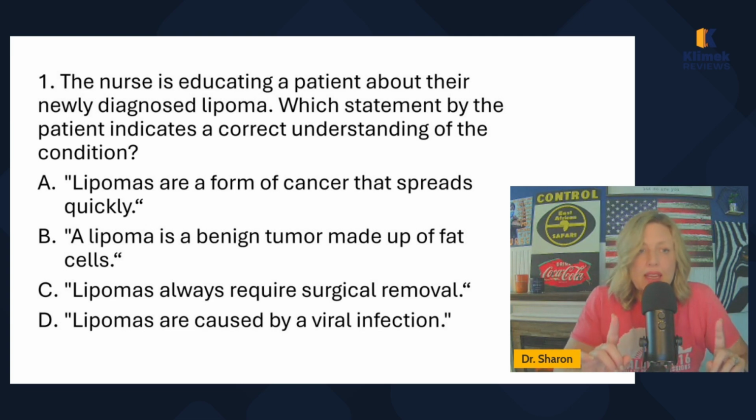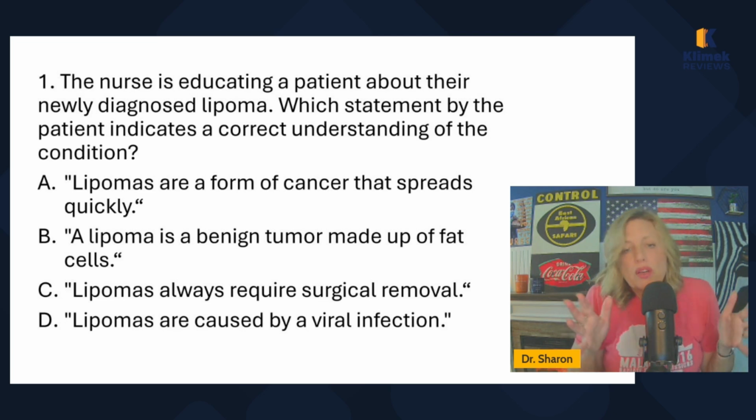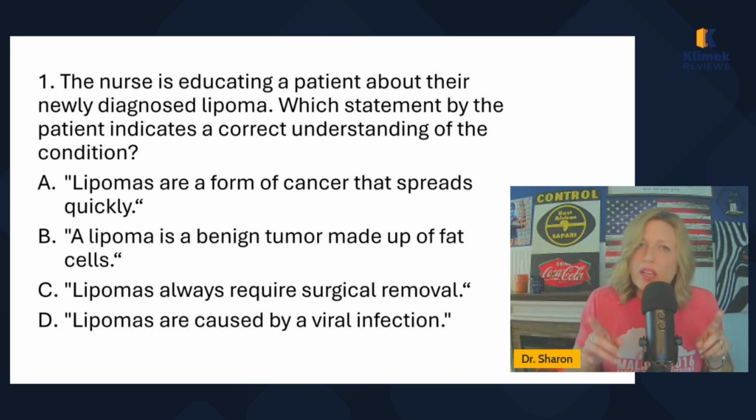So the key thing here that I would use to answer this question is they didn't say it was malignant. They did not say it was malignant. Now, the reality is that lipomas are benign. If it's not benign, it's not a lipoma. So you can memorize that if you want to, but I also want you to notice that they gave us no indication here in any way that this was a cancerous tumor. And it's a fat tumor. LIP is the prefix that usually goes along with fat.